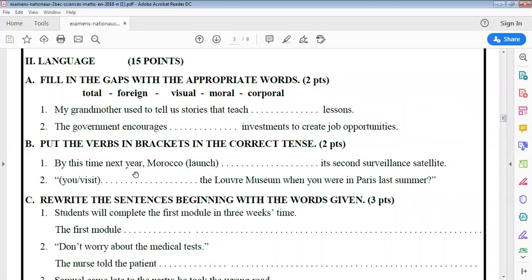My grandmother used to tell us stories that teach moral lessons. How did you come up with the answer? Explain to us the process. I just write the meaning. You go by the meaning. I use each word and see which is closer. That's a very good strategy. So you eliminate the words that you don't need. That's a very good strategy, and you should think about using it.